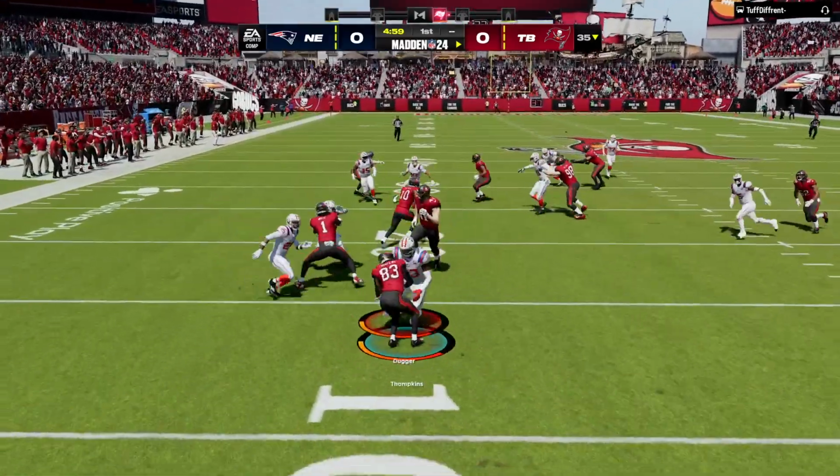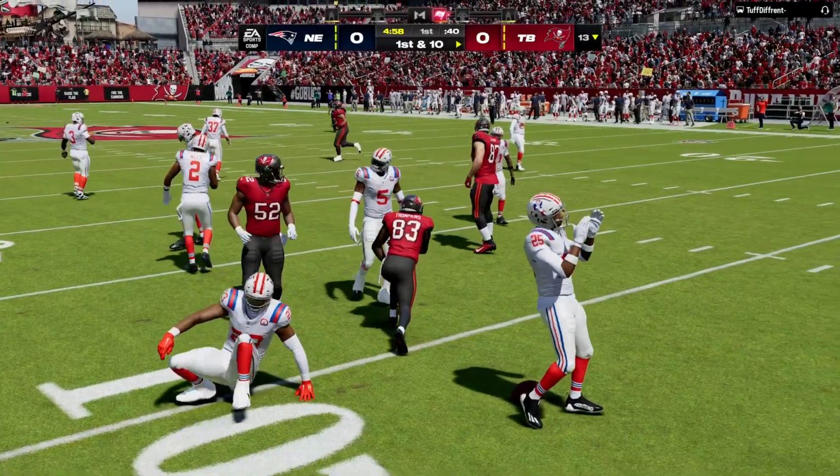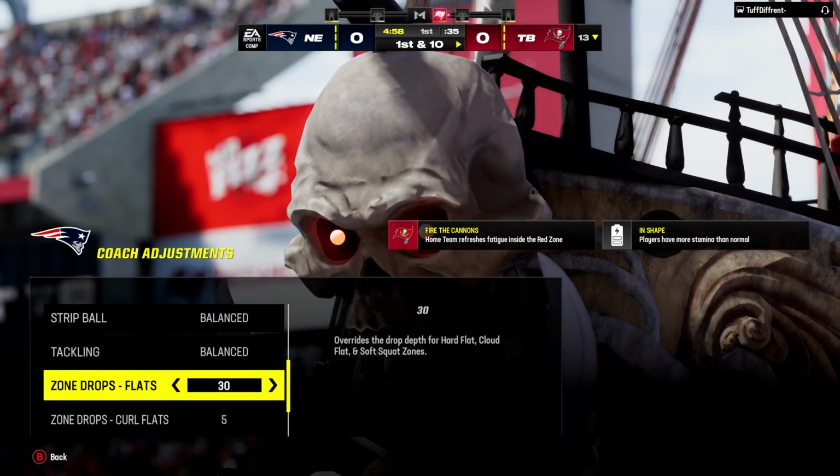From the end zone, here's Devin Tompkins. And he's only going to make it to the 13-yard line and no further. The Bucs take over first and 10 at their own 13-yard line.